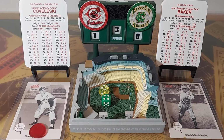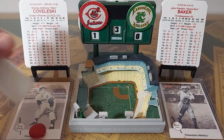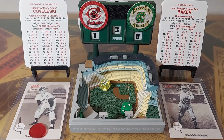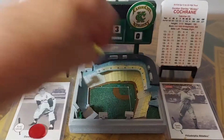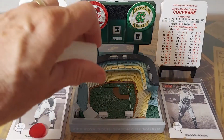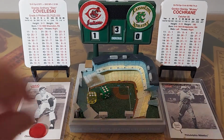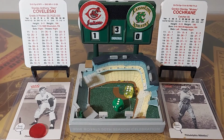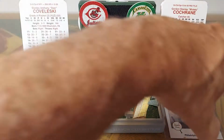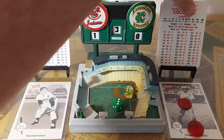Here's the pitch to Frank Baker. 26 is a roller back to Kovaleski. The throw to first. First out. Here is Mickey Cochrane, the catcher from Bridgewater, Massachusetts. There's a hit column roll for Cochrane, and 36 will be a double. The first hit for the Athletics goes for extra bases. Runner on second for Philadelphia.